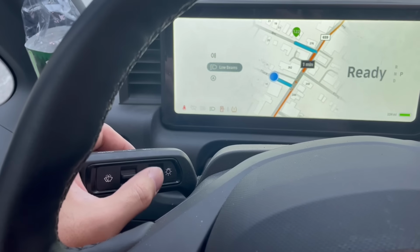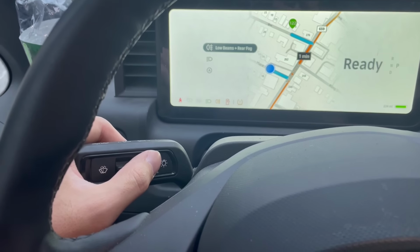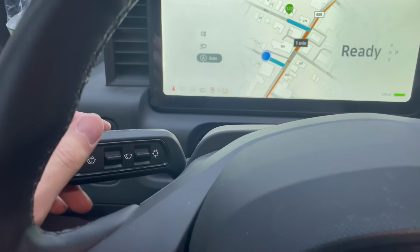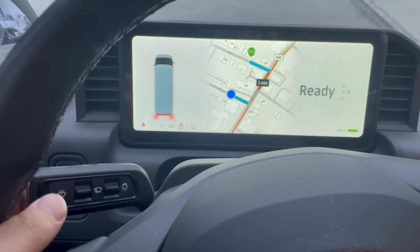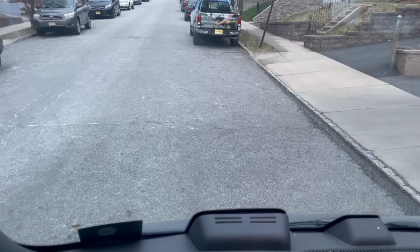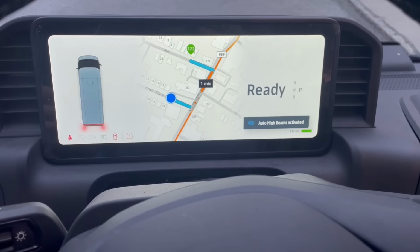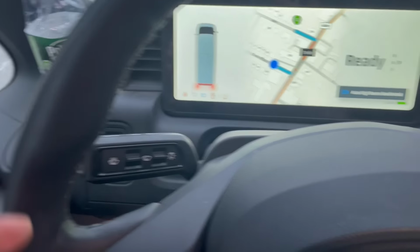Oh, your high beams, low beams, and high beams, and rear fogs. Oh snap. We're just gonna put those on auto. I don't really like messing with that. To flash your high beams, all you gotta do is flick it like you would do in a normal car. You can see that car is lit up, and you can see the auto high beams deactivate if you push it forward. We'll leave them activated.